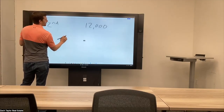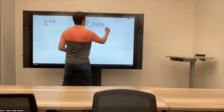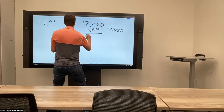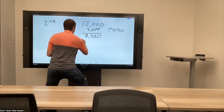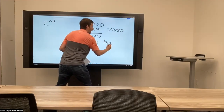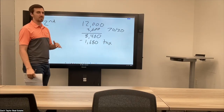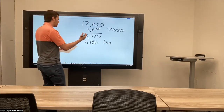So let's go up here. Second deal, $12,000. Again, if you're on that 70-30 split, they're going to take $3,600, leaving you with $8,400. Tax is going to be, again, 20%. Now, a good CPA should be able to get your tax burden lowered. You're writing off your mileage. You're recording all your business expenses, everything to help you save this money so you don't have to spend it all when tax season comes around.